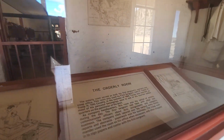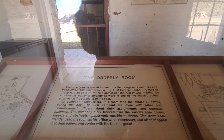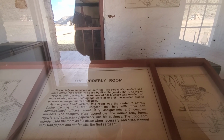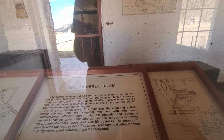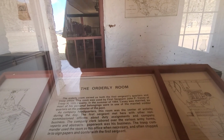The orderly room. The orderly room served as both the 1st Sergeant's quarters and his troop office. This room was used by the 1st Sergeant, John F. Casey of Troop H, 10th Cavalry, in the summer of 1884. Casey was married, so most of his personal belongings were in one of the married soldiers' quarters in the perimeter of the post.